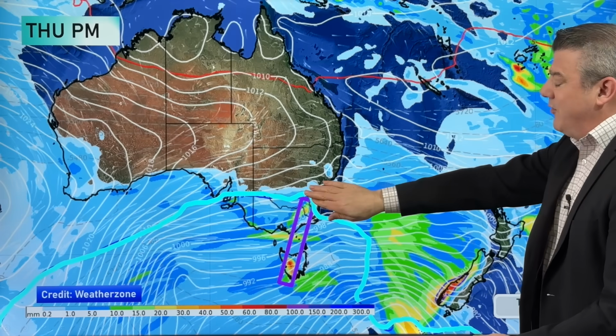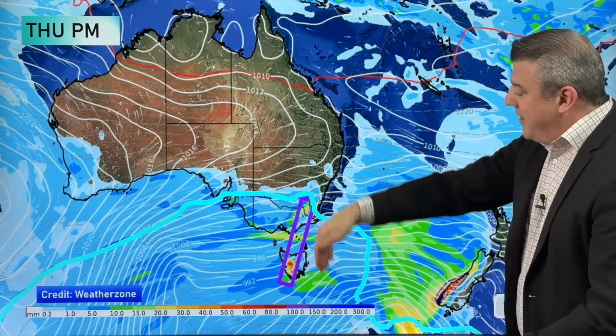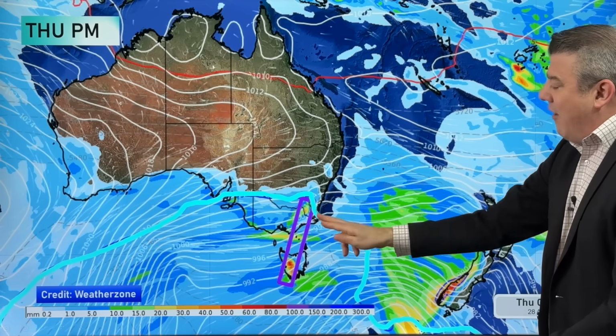Still seeing some showers further to the south and especially on the western side of the hills. The wind comes in, blows the rain clouds up, so you end up with wetter weather on that side. But you can see there's a rain shadow in here where the winds go over the hills, it dries out.